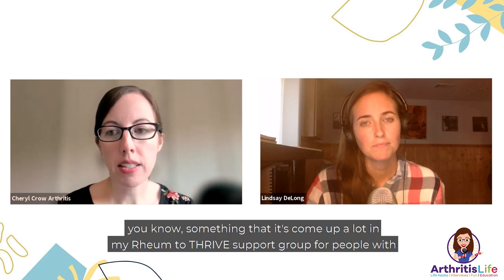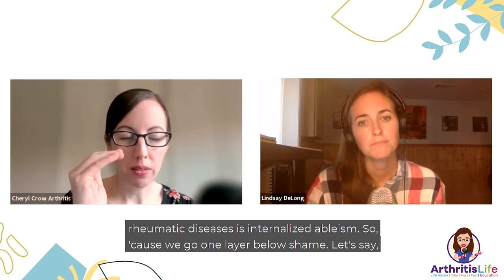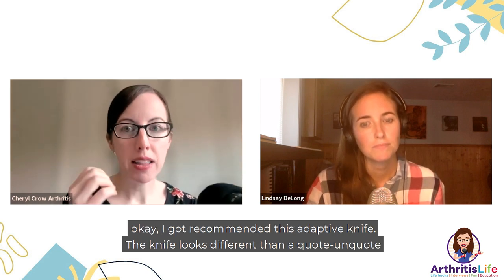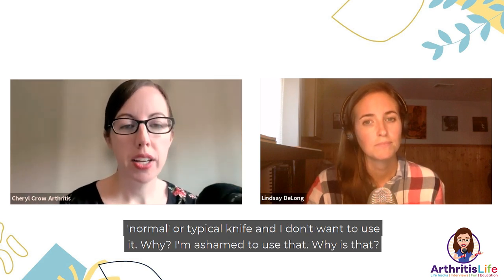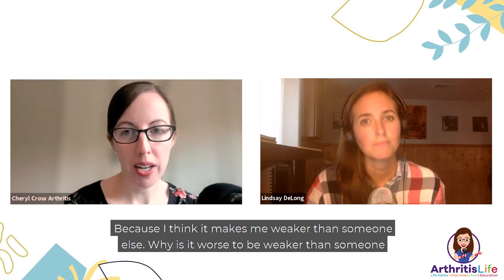You know, something that's come up a lot in my Room to Thrive support group for people with rheumatic diseases is internalized ableism. So if we go one layer below shame, let's say, okay, I got recommended this adaptive knife, the knife that looks different than a quote unquote normal or typical knife, and I don't want to use it. Why? I'm ashamed to use it. Why is that? Well, because I think it makes me weaker than someone else.